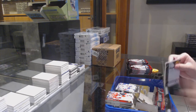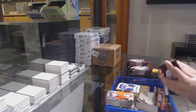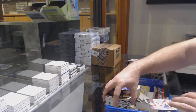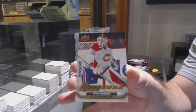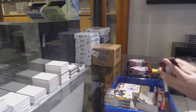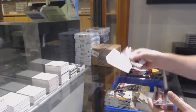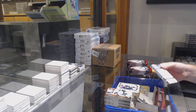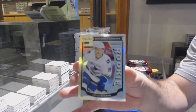Young Guns. Slater Cuckoo portraits for the Tampa Bay Lightning. Young Guns canvas, Mike Condon. Jack Eichel for the Buffalo Sabres. We've got a Marquee Rookie Rainbow, Jared McCann.